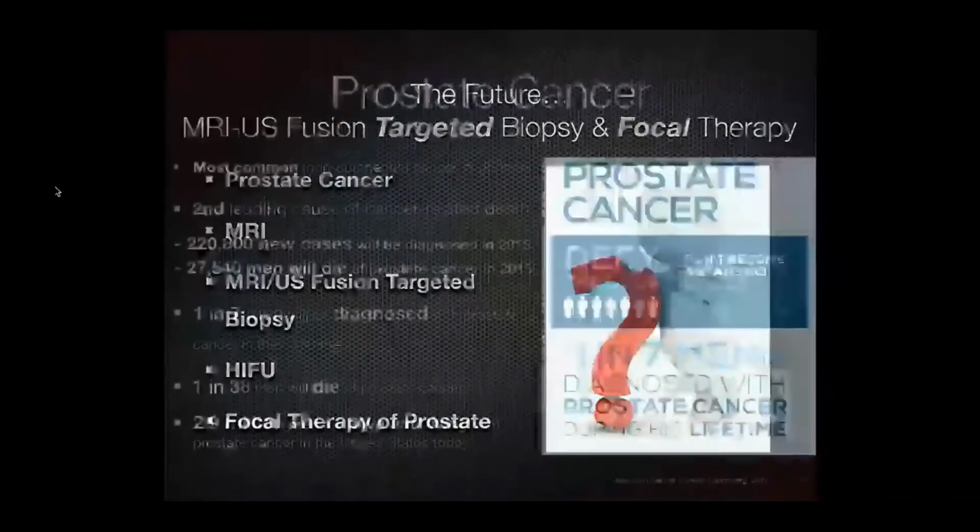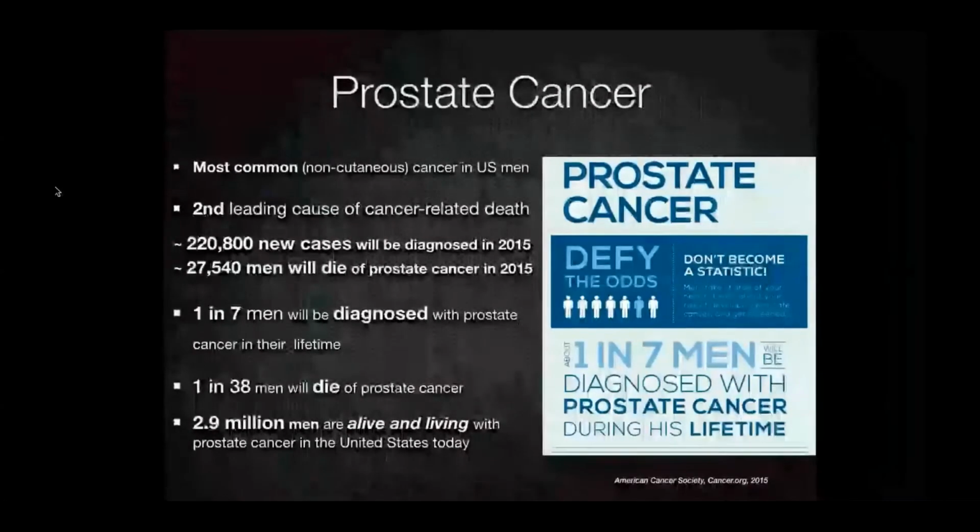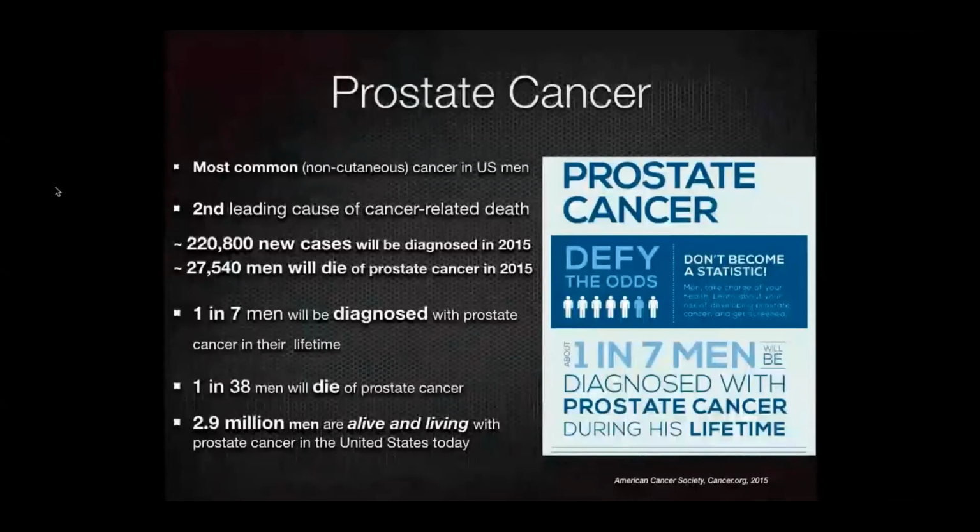So prostate cancer is the most common non-cutaneous cancer in U.S. men, and it remains the second leading cause of cancer-related death. In 2015, almost 250,000 men were diagnosed with prostate cancer, affecting 1 in 7 men in their lifetime, and almost 27 to 28,000 men died of prostate cancer that year, 1 in 38 men. But fortunately, 2.9 million men at that point were alive and living with prostate cancer in the United States.